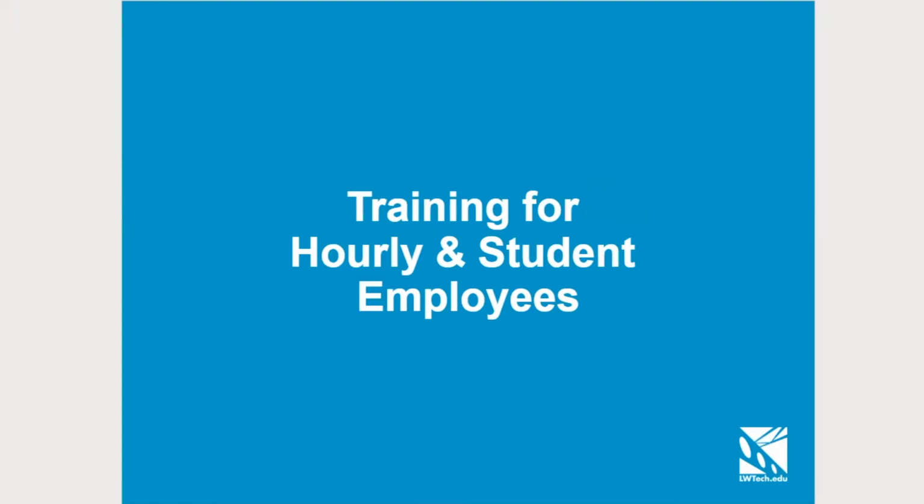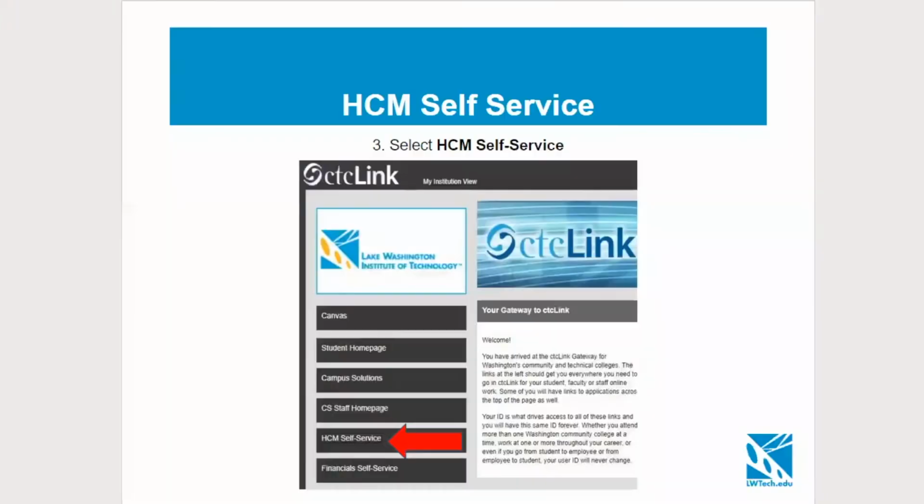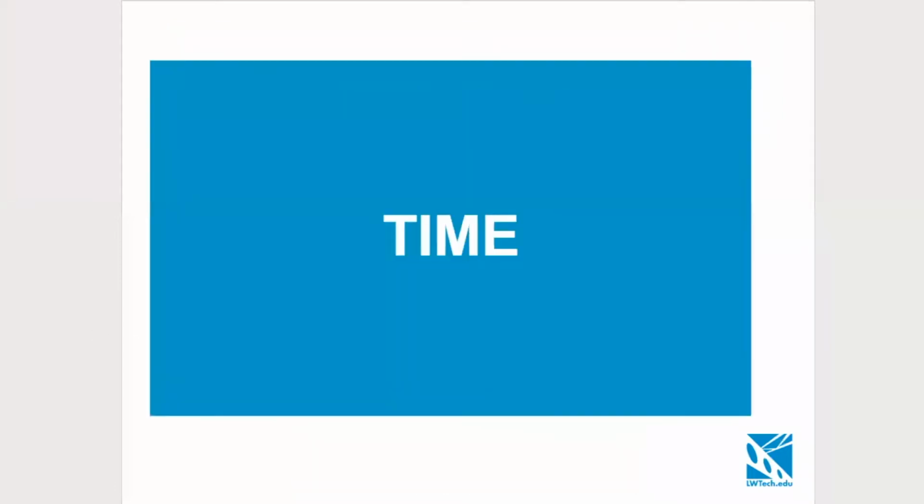On Monday the 28th, when we get logged in, everyone will have their system login. What you're going to do to report your time is go to the HCM self-service. It's on the left side. And this is what you're going to do in order to report your time worked.